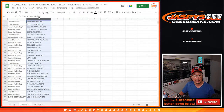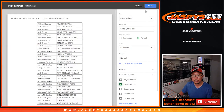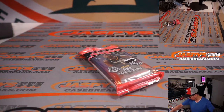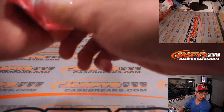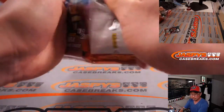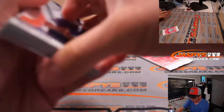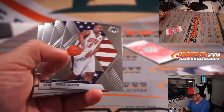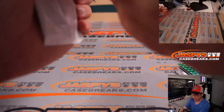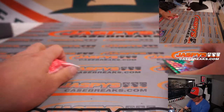And let's just pop this pack open. Let's sort by team. Brook Lopez green. All right, nothing too crazy here. What about the pink camo? Exclusive to this Mosaic Cello pack version. Cody, Otto, Scotty. All right, nothing too crazy here.